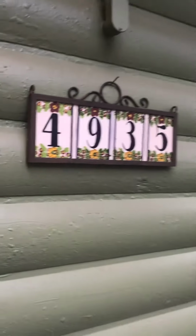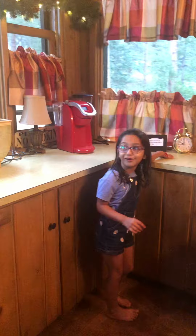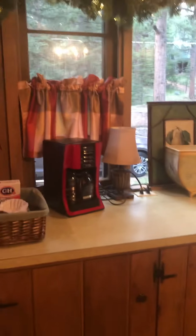And I like this little thing. And go out. I did not see that coming. And 4935. That's her number, and it has little flowers. Here's the door. It's red. Beautiful red door. Okay. And when I first walked in, I saw this golden clock. Enter the kitchen. This is a kitchen.